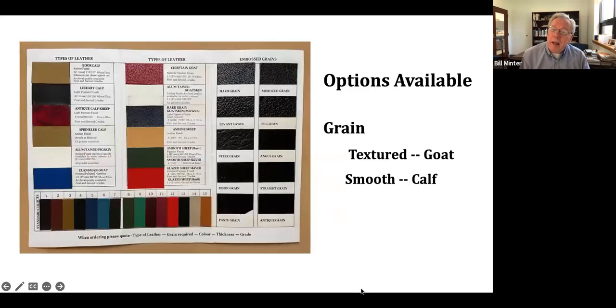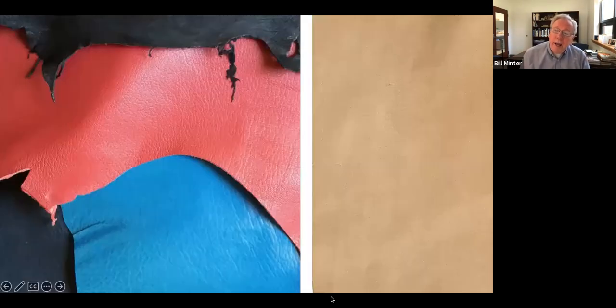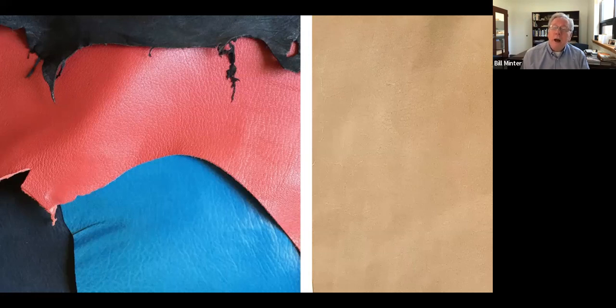After knowing that a skin has been vegetable tanned, we will probably look for a specific grain pattern. Specific grains, such as goat skin, which are, shall we say, textured skins, are going to be available from the tanner. But if we're looking for a smooth skin, we will probably be using a goat skin, or I'm sorry, a calf skin. We would probably avoid using any type of sheepskin because of the known properties of its splitting when it's in use.